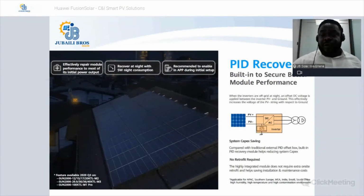And our PID recovery, okay. So again, most projects you would see that the project owners will buy a PID offset box. That's an external device connected to the system so that they can offset the PID that the system suffers. Of course, PID is potential induced degradation, and that is in the panels. But with the Huawei systems, it is inbuilt and it's not premium, it's basic. Again, at night, a DC offset voltage is sent to the panels, and this increases the panel voltage compared to ground. And what happens is that it recovers whatever degradation the panels have suffered within the day.